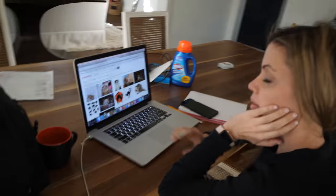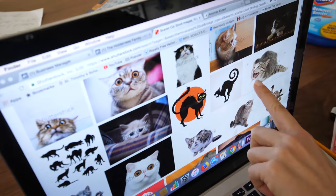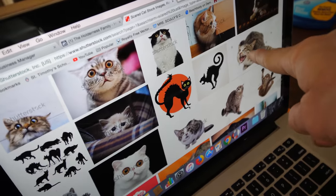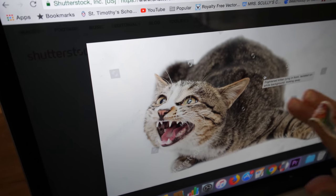No, Scurrying Cat. We need to make a label. Right? I could buy some stock photos of scared cats. That one. I mean, come on. That's our label. And then Scurrying Cat.